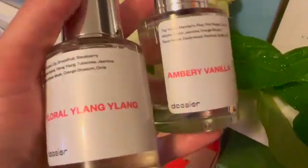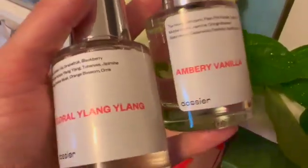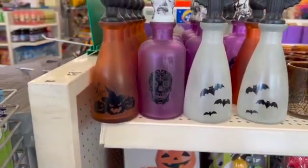Anyways, these are the 2 I grabbed. I love them both so much. Let me know what you picked up from Dossier. All of these are brand new this week.